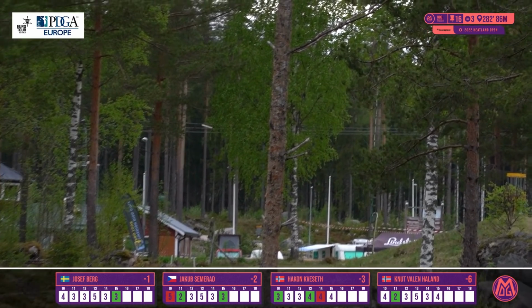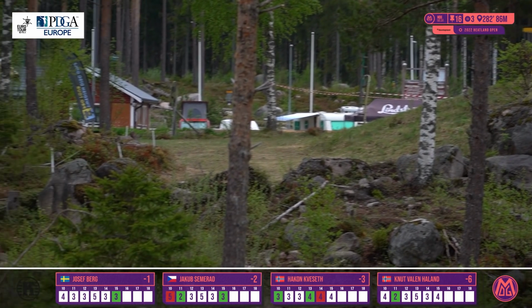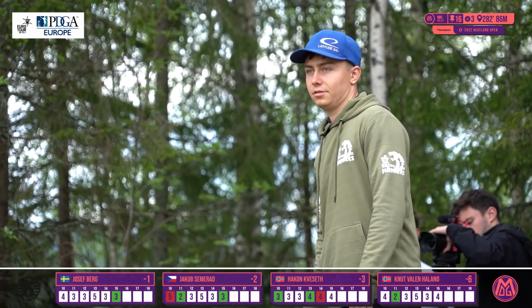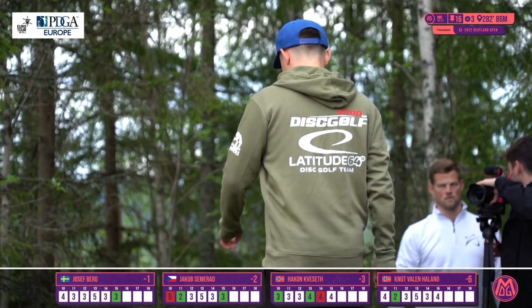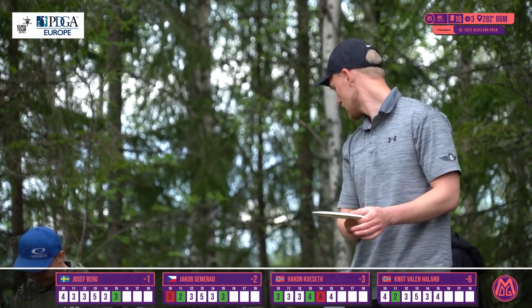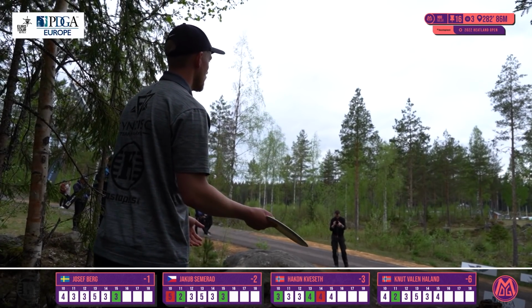Ah, look at this. Jakub executing a nice sidearm, unfortunately getting the roll away. Yeah, tough break. We'll have to see if he's safe or not. I did not see a marker. He's been battling today. Right now, still at 2 down.